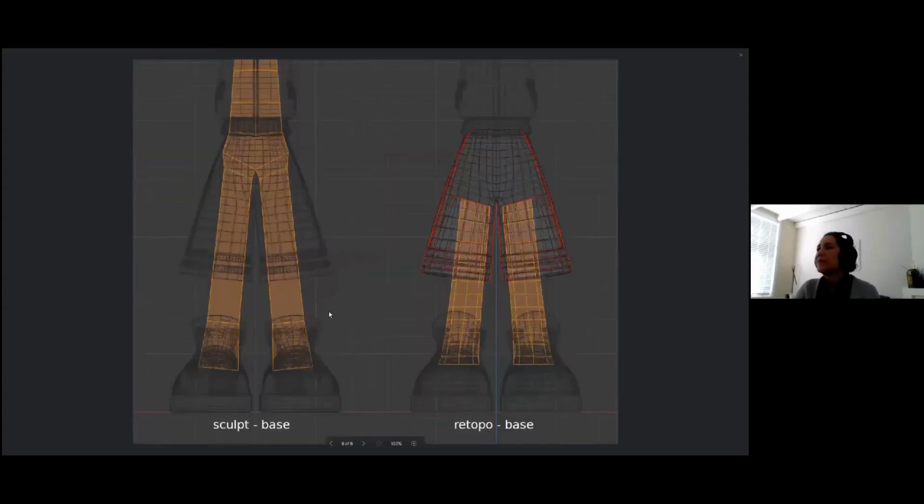Okay, wireframe. This is the body base sculpt, and this is the retopo base. You can see where the knee bends according to the rig. This is where he'll be bending the main joint for the knee. The ankle area was also brought out a little bit so that it could tuck into the shoe better. The mesh of the pants continues to where the leg ends, so everything lines up from the leg to the pants. And that's it for me.